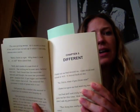Mum asked Dad. Well, she's made of a new kind of material, like nothing we've ever seen before, Dad said. And I found that the more she learned and thought, the more her processor grew. Imagine that. It got bigger and heavier. I didn't expect that at all. The material the processor is made of grows with it too. Dad paused, like a teacher who wanted to check his students were keeping up. Her processor is a brand new design, he went on. It's like nothing anyone's ever seen before. It's not like ours. It sends electrical and chemical signals. Isn't that fantastic? I never thought she would be this good, not even in my wildest dreams. And now we're going to move on to chapter 5, Different.